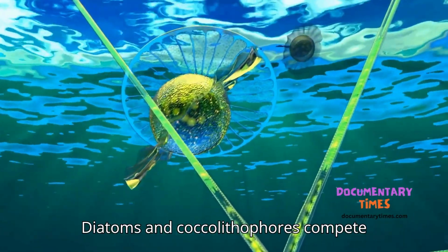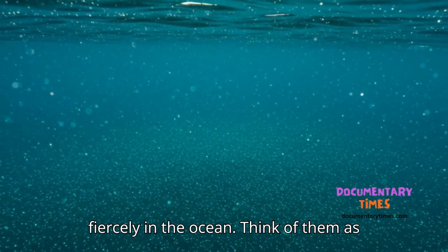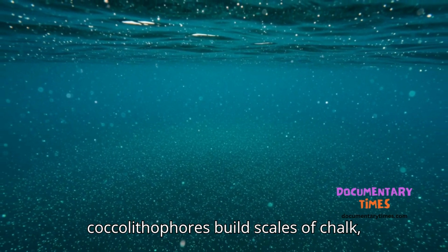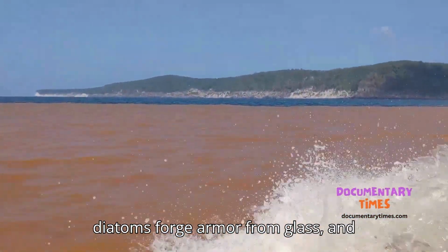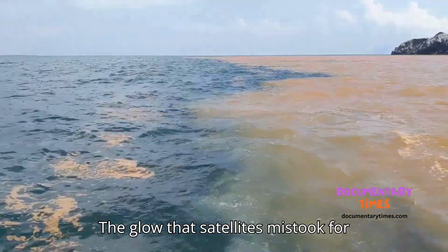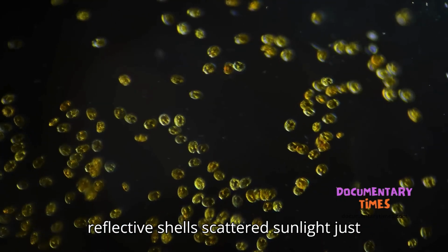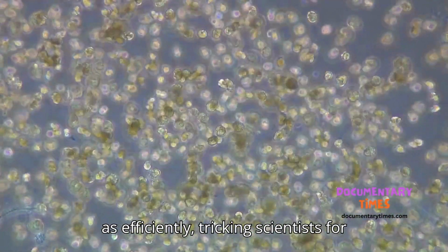Diatoms and coccolithophores compete fiercely in the ocean. Think of them as 2 rival civilizations, battling for sunlight and nutrients. Where coccolithophores build scales of chalk, diatoms forge armor from glass. And in the Southern Ocean, the diatoms were winning. The glow that satellites mistook for coccolithophores was actually created by dense populations of diatoms. Their reflective shells scattered sunlight just as efficiently, tricking scientists for years.